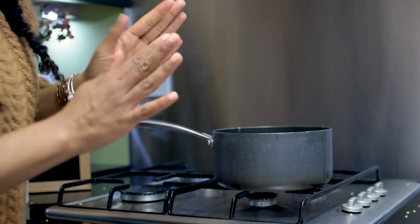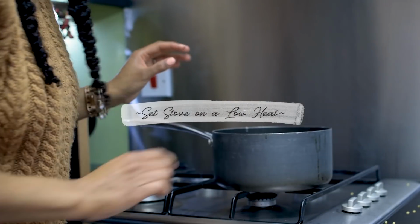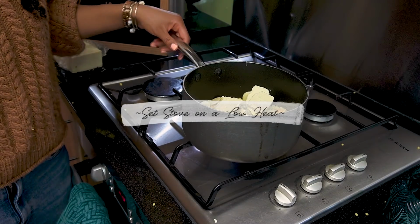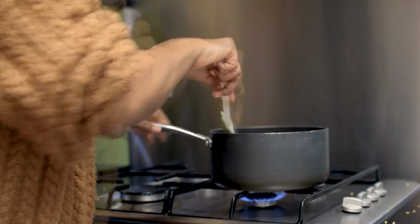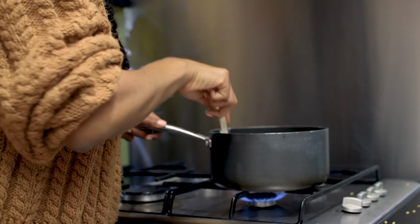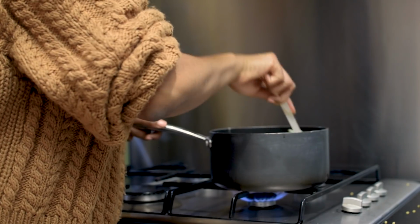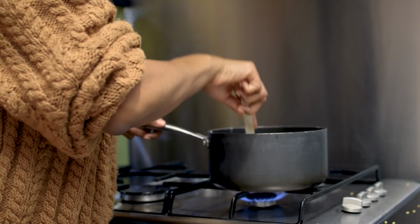Okay, so now we are going to turn on the stove and have it on a really low simmer. I like to use my plastic spatula and, oh my gosh, I can smell that goodness. Now, you want to heat it up on a really low heat.